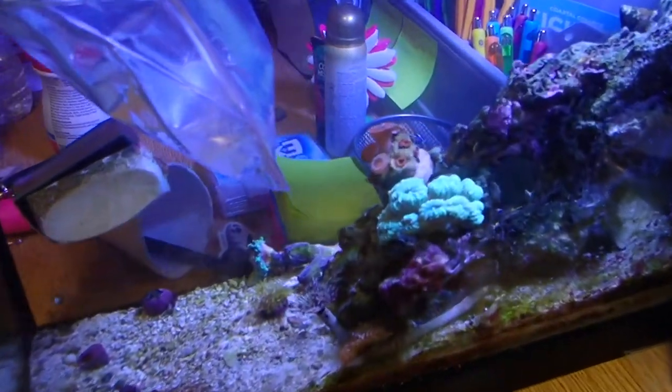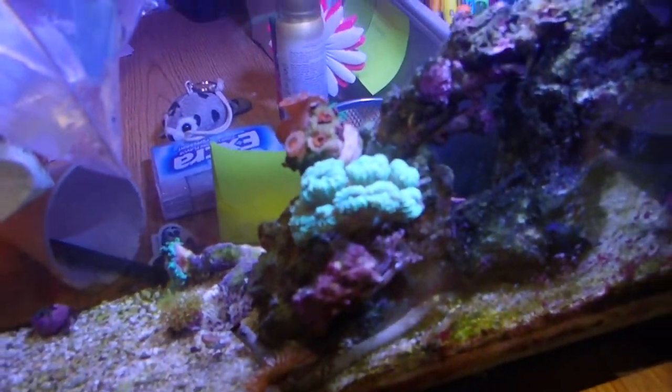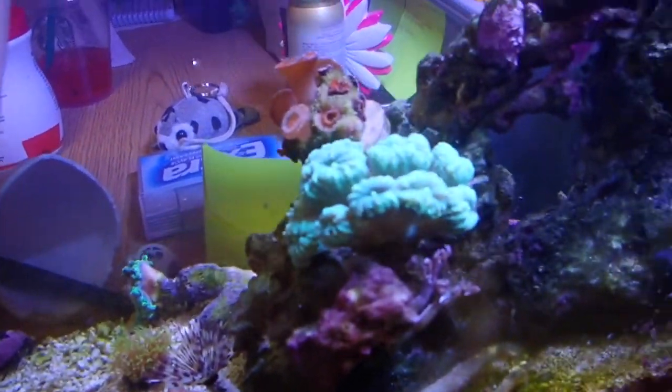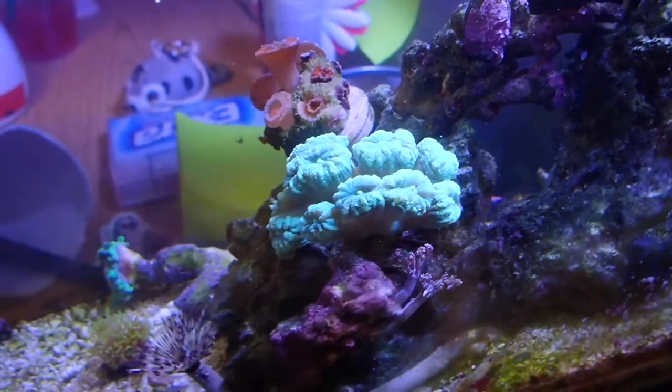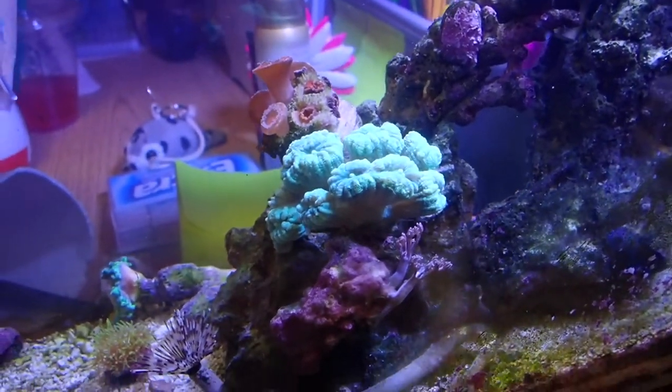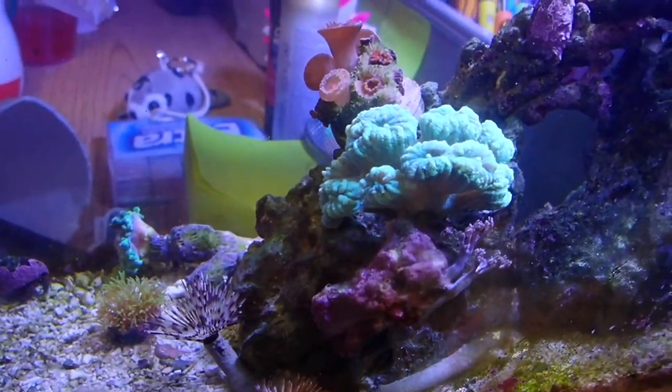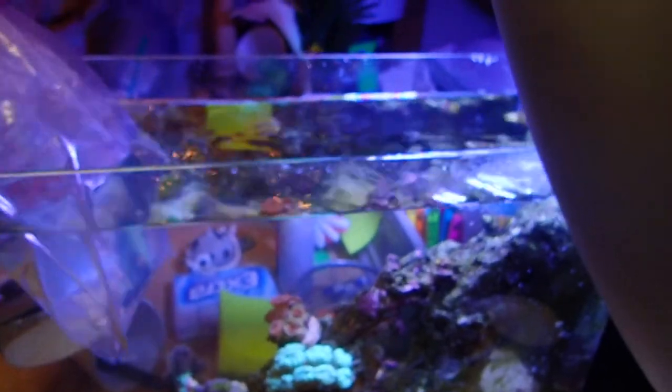Alright, so here is my new coral. He's really cool. I got him for a really good price, too. He was only $35. So that is really cool. That's a good price for corals, if y'all don't know. So, yeah. And then the bag's still in here, and then I'm going to feed my designer.